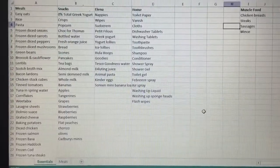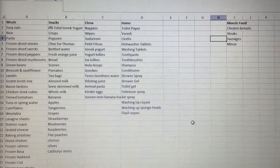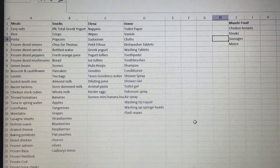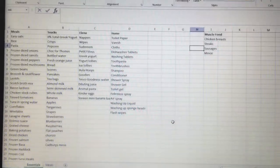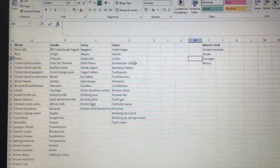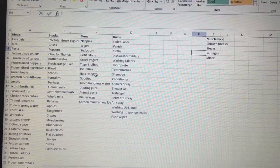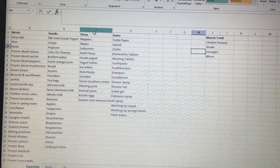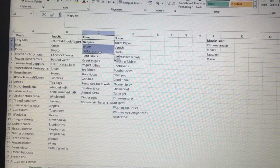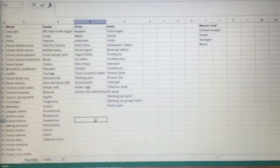On the first tab of my spreadsheet, I keep our essentials, and these are our family essentials. They're not necessarily everyone's essentials, although many of the things on this list will probably be essential for most families, like toilet paper, washing tablets, dishwashing tablets, toothpaste, toothbrush, and so on. And I have the things for Elena that are kind of essentials, although she's no longer in nappies and wipes and Sudocrem, so we're not going to need those anymore. However, we do have a new baby on the way, so I'm keeping that on the list for now.